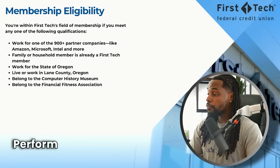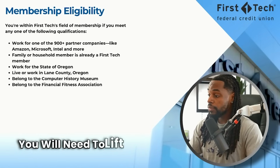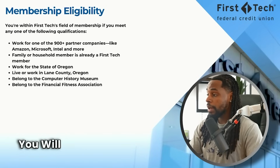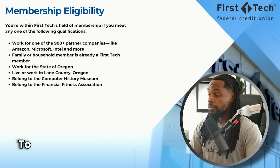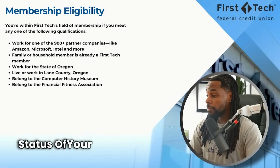First Tech also will perform a soft pull on your Experian credit report. You will need to lift a freeze if you have one in place. If you do not lift that freeze, you will not be able to complete this application. Once your application is completed, you'll receive a confirmation email in 1 to 2 business days, and you'll receive another email confirming the final status of your application.